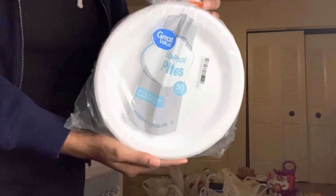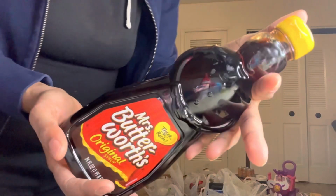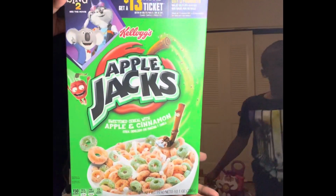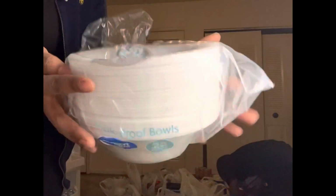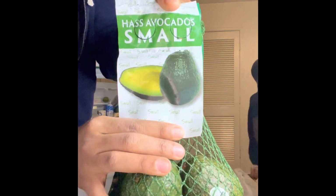And then I also got some foam plates. And then we also have some pancake syrup, the Mrs. Butterworth's as well. And then I also got some Apple Jacks. And then I also have some foam bowls. And then some mandarin oranges. And then also I went ahead and grabbed a bag of avocado as well because I've been eating these regularly.